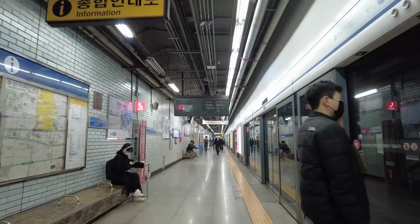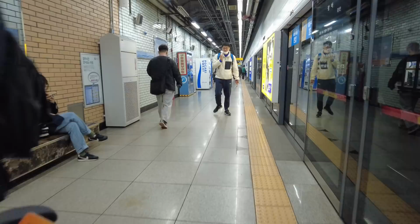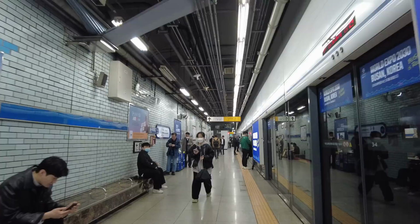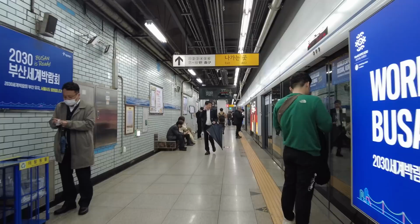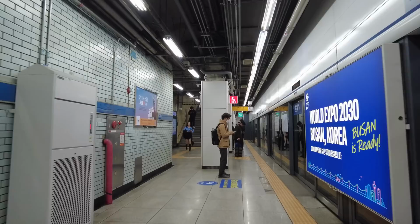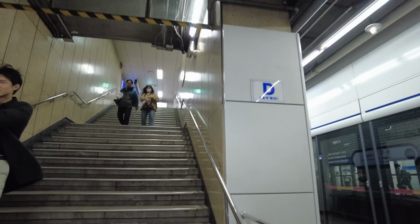Although I think it's cheaper if you buy your fares on a T-Money card versus the single journey tickets. But I can refund each of these cards for about 50 cents or 500 Korean won. Says 7 to 12 Bancholgu, which means exit this way.